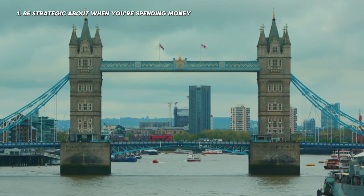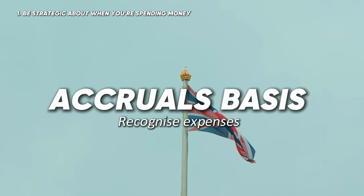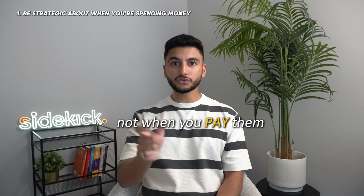The first strategy is to be strategic about when you're spending money. In the UK, most businesses will file their accounts on the accruals basis. That means that you recognize expenses when you incur them, not when you pay them.